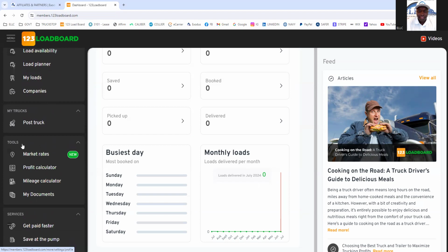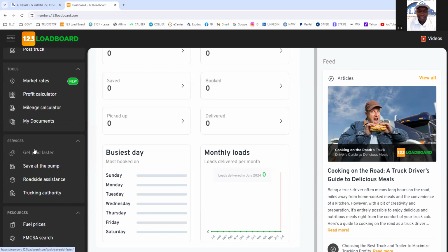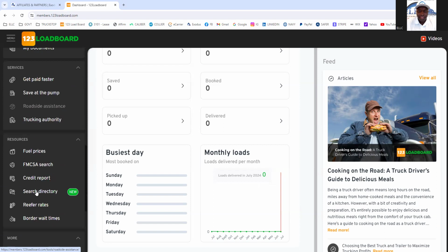And then under other tools, we can do market rates. And then under resources, we can do the search directory. So we can look for carriers and things like that. So we'll go over those few things so you'll have an understanding of them.